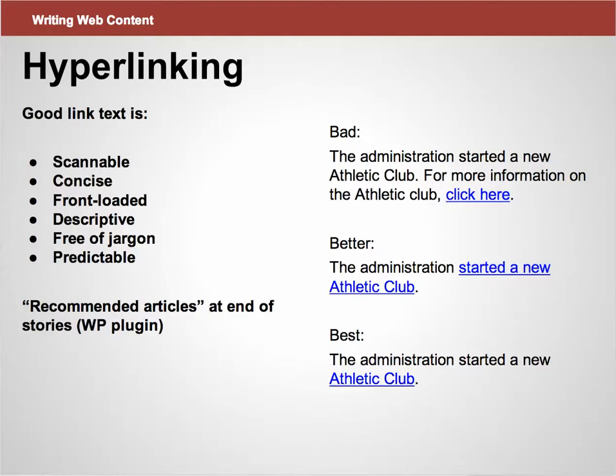I talked about the information set, and I said, people read the first part of the headline, the first part of the subhead. Same with links. They're going to read the first couple words and maybe not the rest. Make sure that links are descriptive, free of jargon, and predictable. So people need to know where they're going. On the right, this is a bad example.